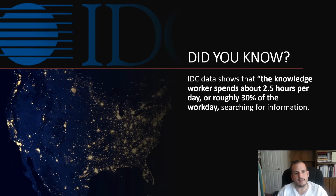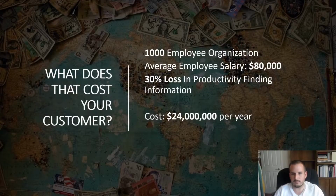And did you know that IDC actually did a study about how the average knowledge worker spends their time looking for content? The average knowledge worker actually spends about 2.5 hours per day, or roughly 30% of their workday, if we look at a typical 8-hour workday, just searching for information.